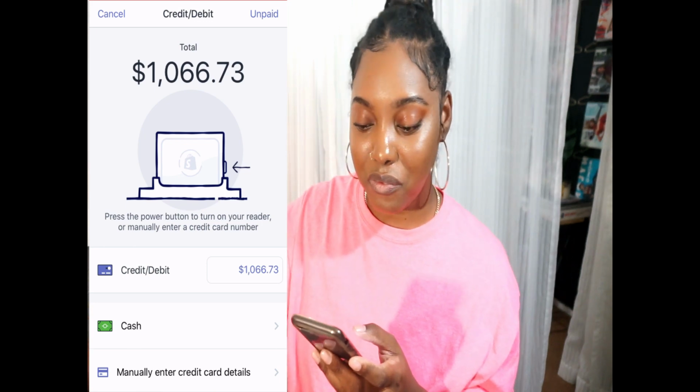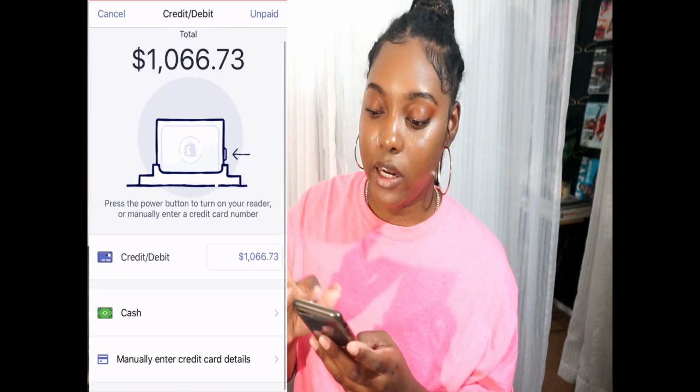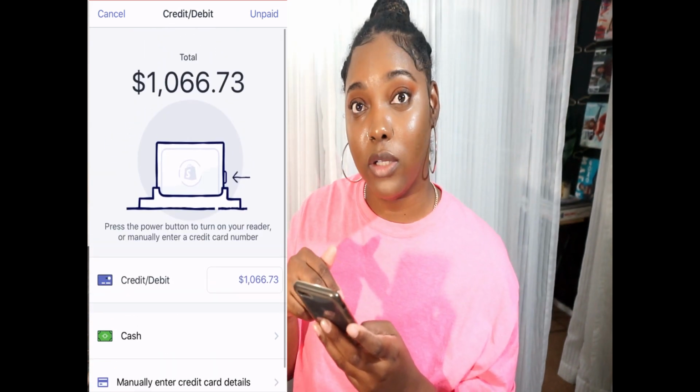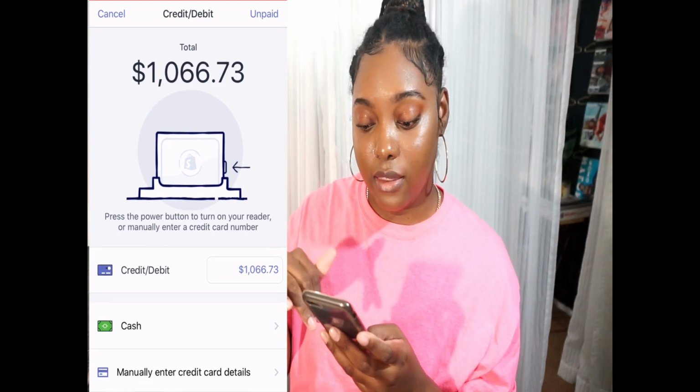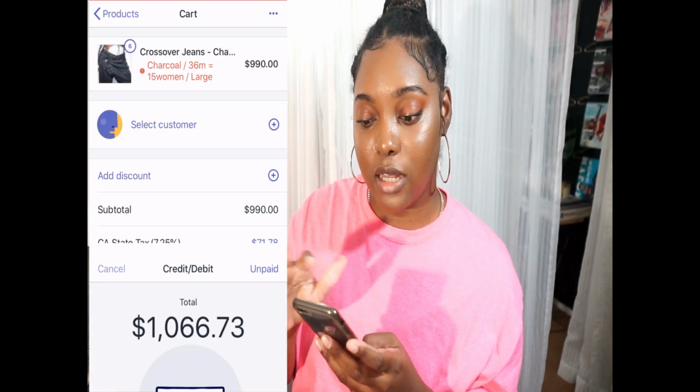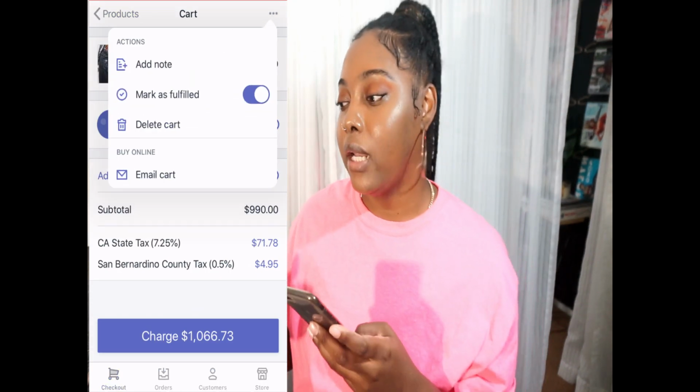So once it's on, it'll basically connect to your phone. That way you don't have to do much. They just swipe your card or read the card and their information will be there. I'm going to cancel this because I don't want to go through the process, but you have all of that information right here on your phone. You don't have to do a lot of stuff, and that's exactly how it works.